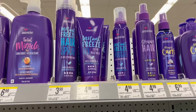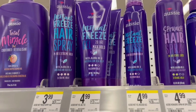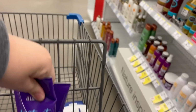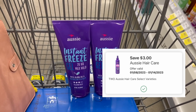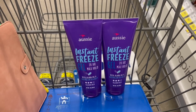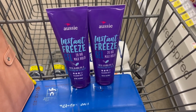So next we're going to grab some Aussie products. My store isn't marked, so I scanned the Instant Freeze, and that is on sale for $4. When you buy 2, you will get back a $4 register reward. So the 2 of these will equal out to $8. We have a $3 off 2 digital coupon that we can use. You will pay $5 and get back a $4 register reward, making both of them just $1. And I think that is a really good deal for styling products.